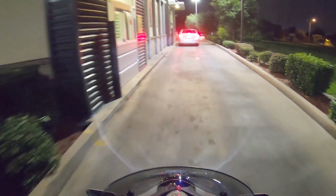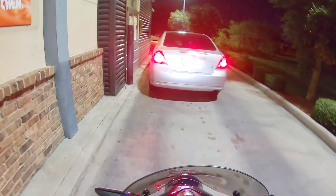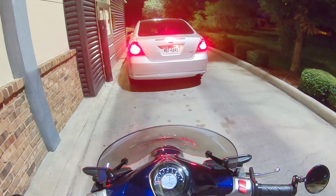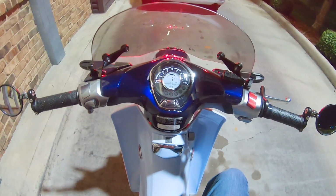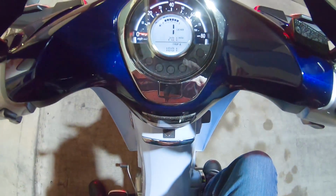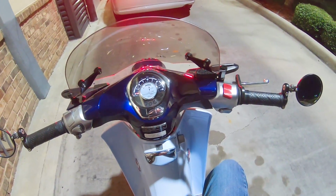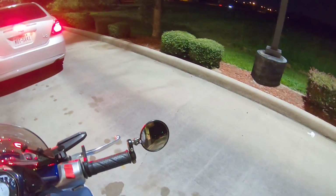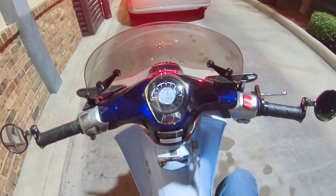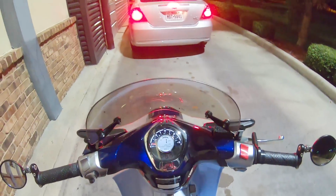Second gear putter. Oh boy, 10:01. I haven't done a food run on this thing in forever. Well, not true, I guess I did about a week and a half ago. I haven't done a nighttime food run in forever. I think that was the second day I had the bike that I did the Taco Bell run.